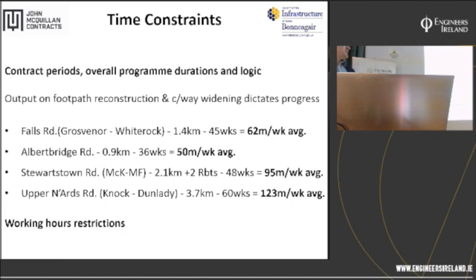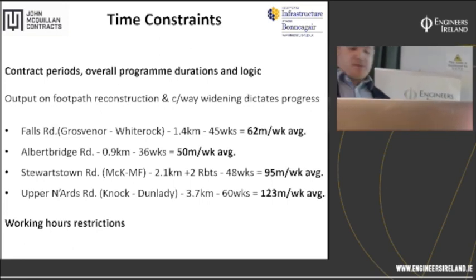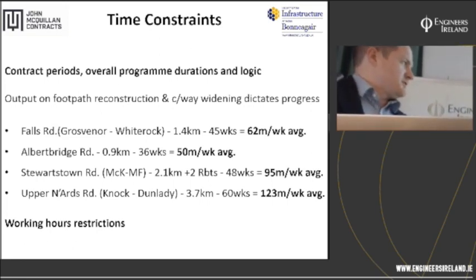Stuartstown Road, double it up, you're into 95 metres a week. And Upper Newtownards Road, which was really double the length of the other schemes above, just under 4 kilometres, it was 123 metres per week, which was the requirement. It was a real concentrated programme of work.